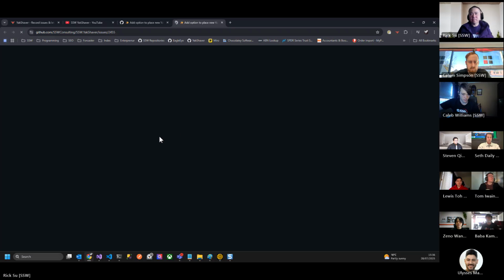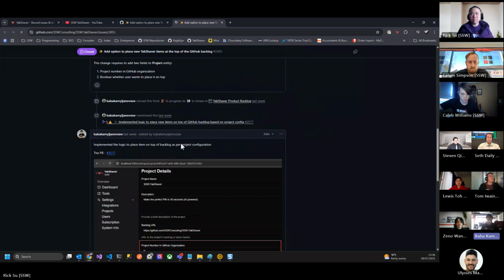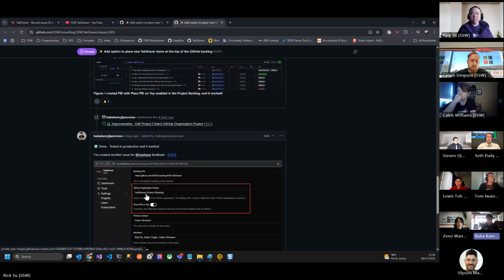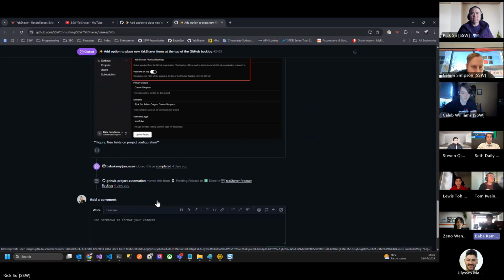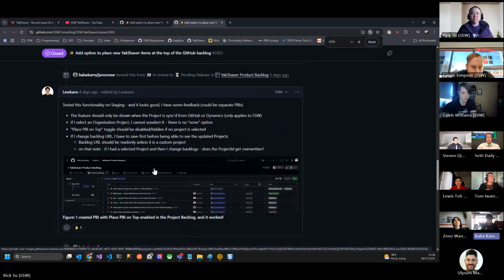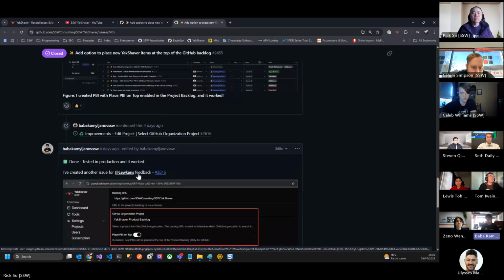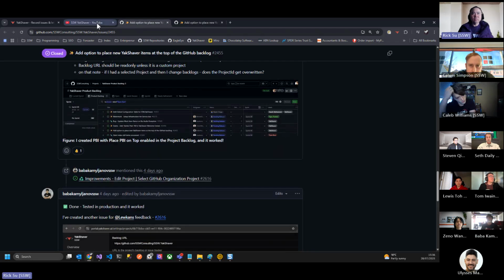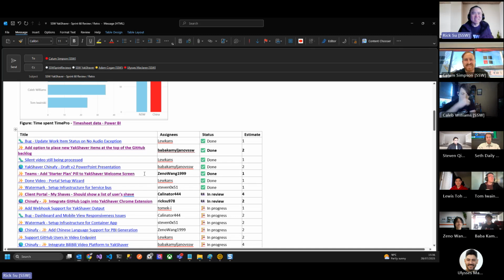So basically now for each project, we can configure the settings to place it on top or on bottom. And before that, we need to also select the GitHub organization project. Yeah, that's correct. That's so awesome. Yuli will be happy about that. So hang on, is that now the case for every GitHub project that I shave, it'll be at the top, or do I need to do some config for all those projects?